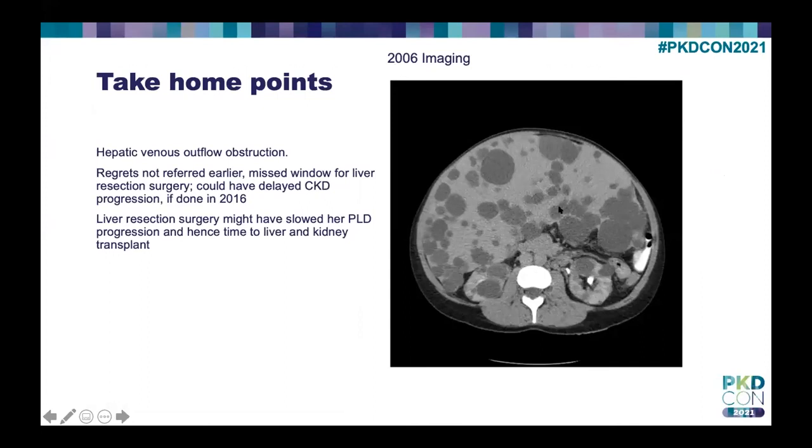So she came to us last year, and you can see at this stage, she would have actually been a candidate for a liver resection surgery. We could have taken half of her liver away. Now she regrets not having been referred earlier to our center because she missed that.